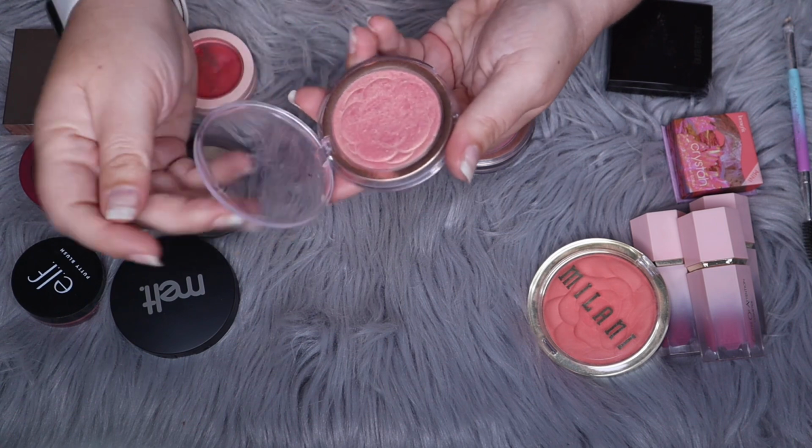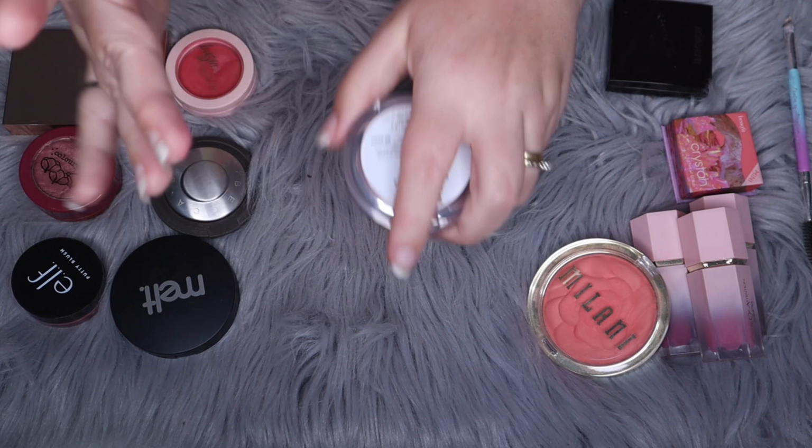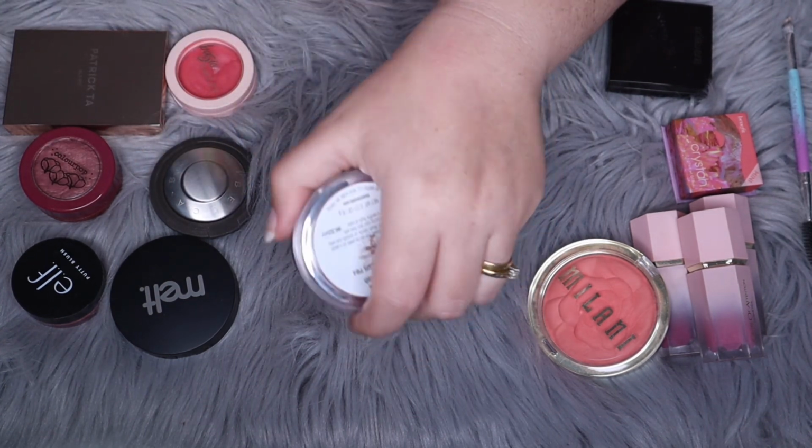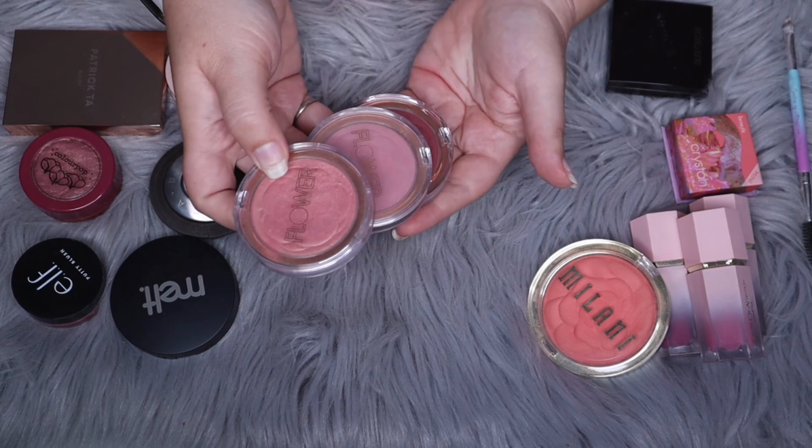And this one, being my favorite one, does have a bit of shimmer in it as well, but it's definitely one of my favorites, so yeah, I really like it. I'm going to keep all 3 of these because, as I said, they're my favorite formula.